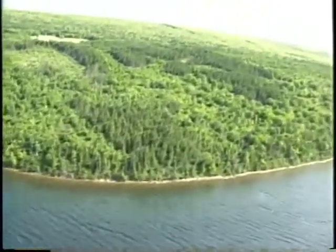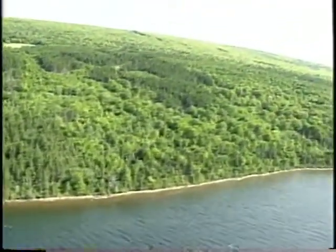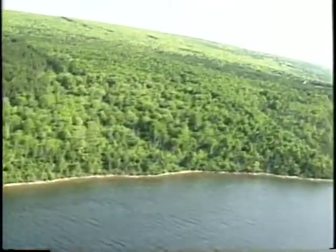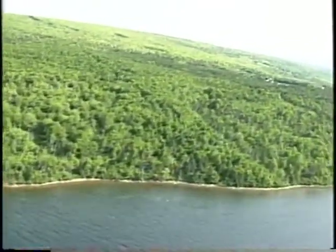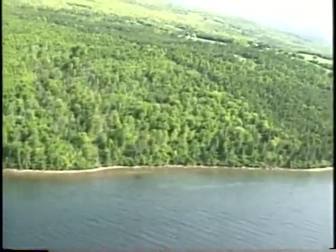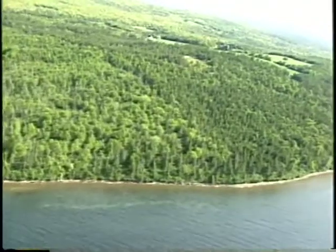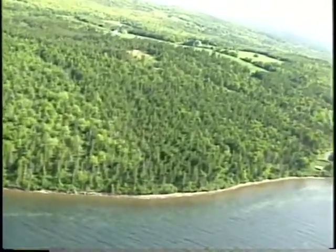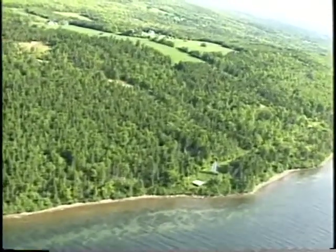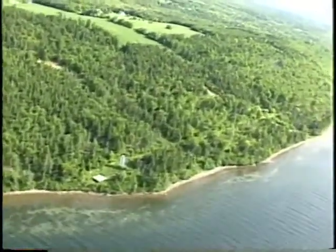This is along Boularderie Island again. It's a fairly continuous fringing beach, narrow, a lot of driftwood and coarse material in the nearshore. You're getting into that sort of wide, shallow boulder lag again.